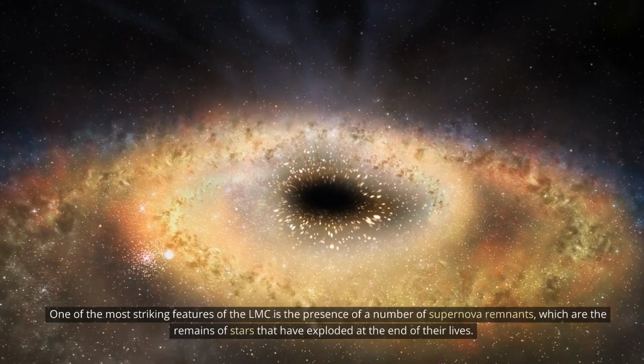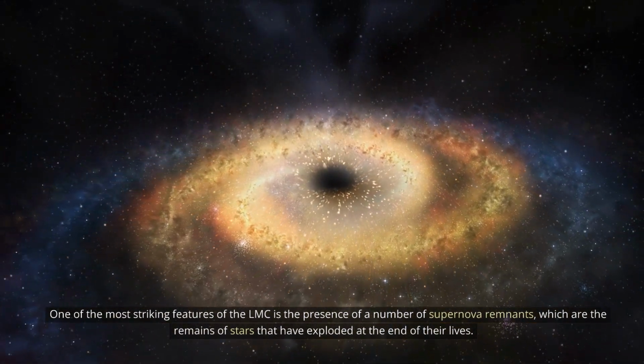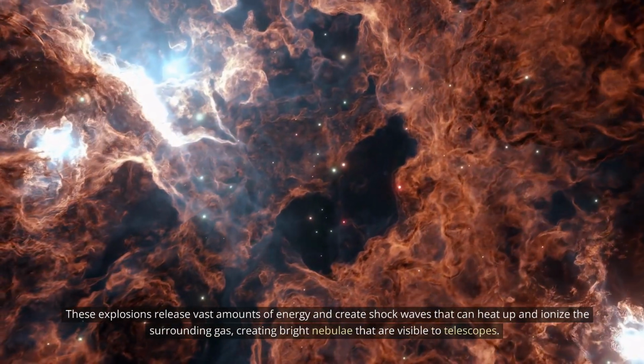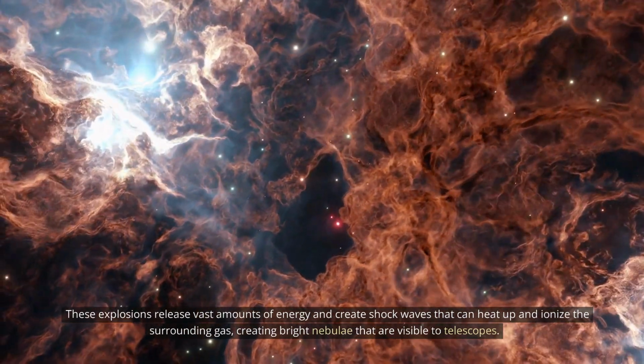One of the most striking features of the LMC is the presence of a number of supernova remnants, which are the remains of stars that have exploded at the end of their lives. These explosions release vast amounts of energy and create shock waves that can heat up and ionize the surrounding gas, creating bright nebulae that are visible to telescopes.